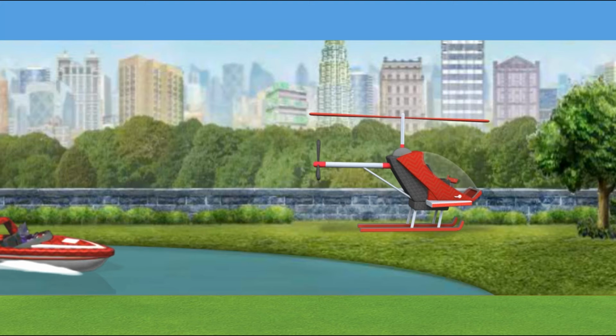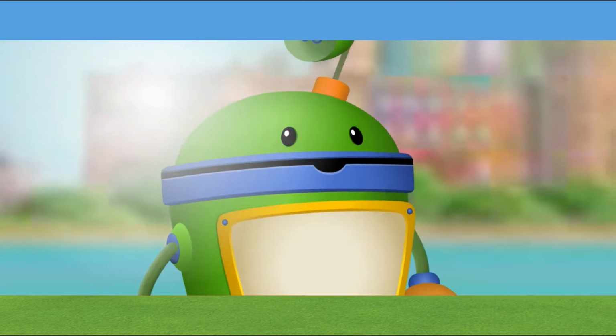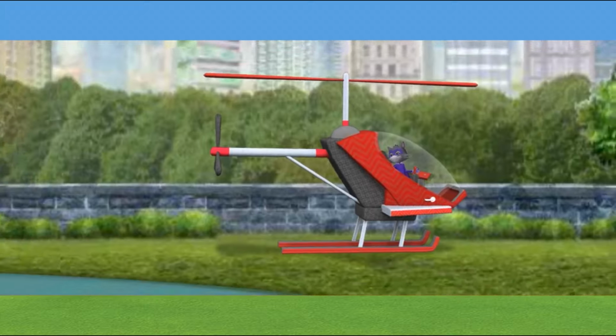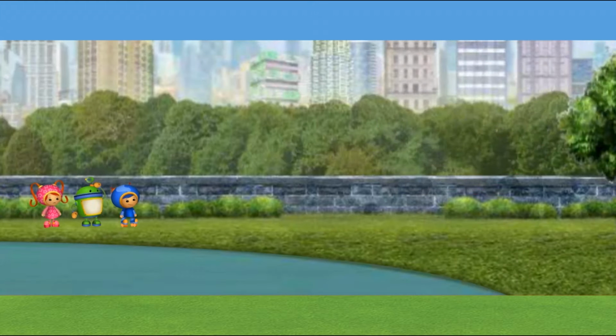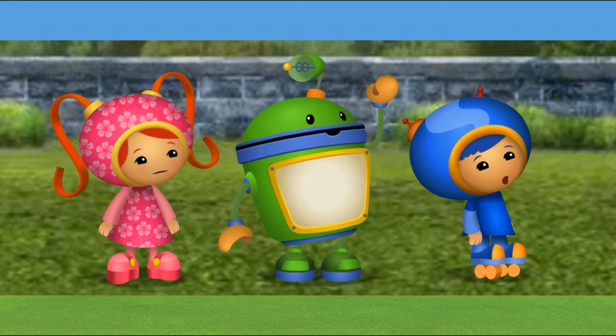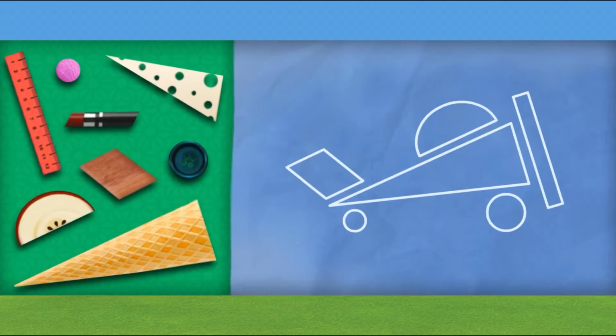There he is! The shape bandit! Looks like he's about to get to the edge of the lake! We're gonna catch him this time! You can't catch me! I'm the shape bandit! Toodle-dee-doo! There he goes! Up, up, and away in his shape bandit helicopter! That means we're gonna need something even faster! Let's see what's in my bottomat! How about a turbo plane? Let's get building!